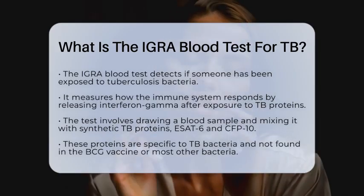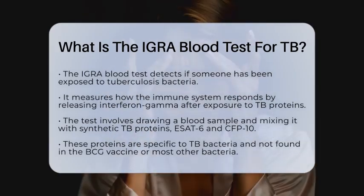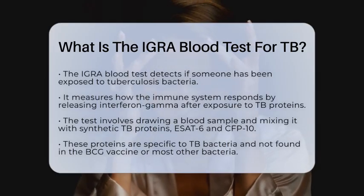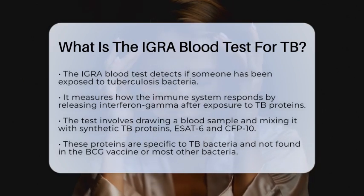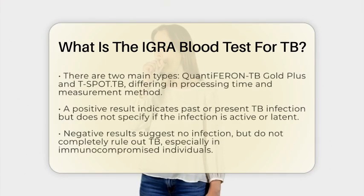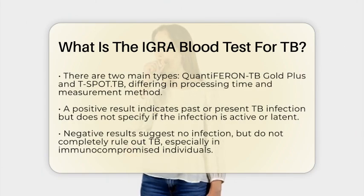Here's how it works. A small amount of blood is drawn from the person. The blood is then mixed with synthetic peptides that mimic parts of the TB bacteria, specifically proteins called ESAT-6 and CFP-10. These proteins are present in the bacteria that cause tuberculosis but are not found in the BCG vaccine or most other non-tuberculosis mycobacteria. If the person has been infected with TB bacteria, their immune cells recognize these proteins and respond by releasing interferon gamma. The test then measures how much interferon gamma is produced, which indicates whether the immune system has encountered TB bacteria before.